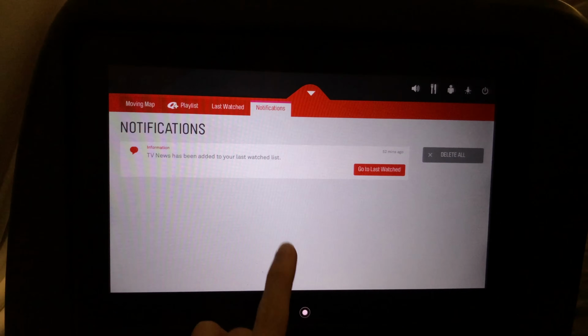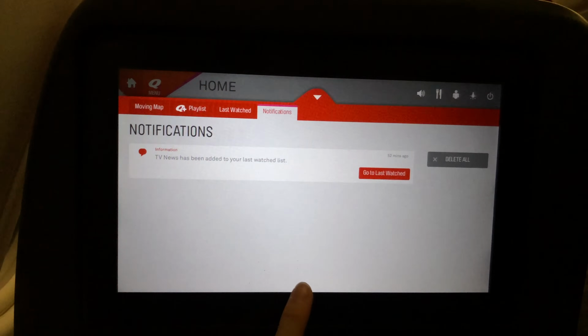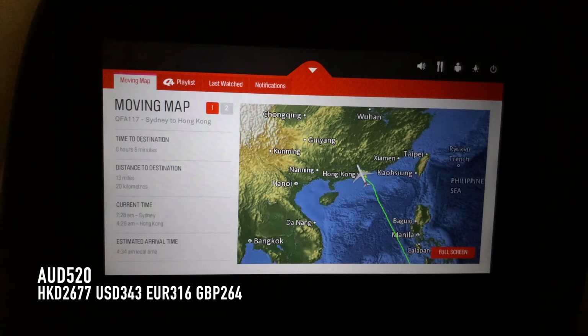So overall a pretty good flight. A lot of thumbs up from me, just a few thumbs down, and they're not big issues. Finally, for your information, I paid $520 to fly return from Adelaide to Hong Kong with a stop in Sydney.